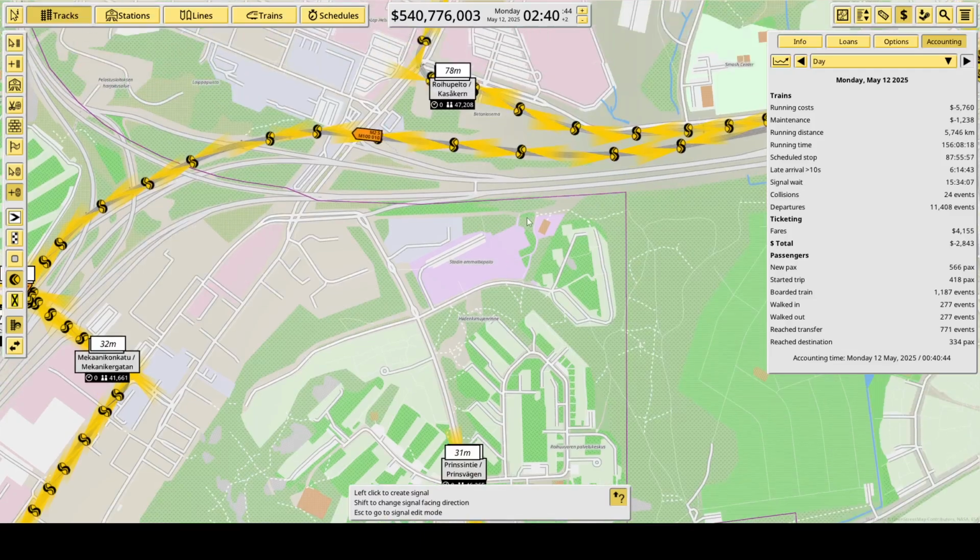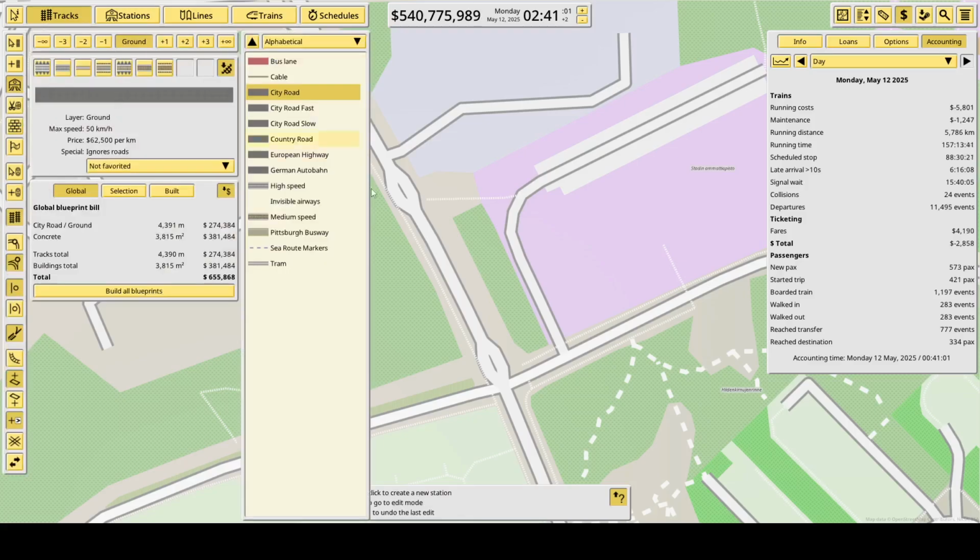And after the prince, surprise, surprise, we will have the princess. And the following stop is called Prinsessantie. Prinsessavägen. Prinsessvägen. Sorry about that. So it's gonna be over here. There we go.